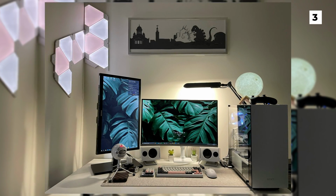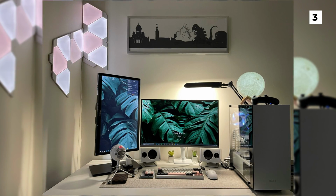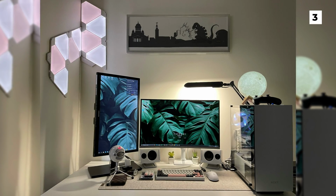The bright light and clean desk space makes this area seem perfect for working from home, and it makes me want to buckle down and be productive. I also like the wallpapers that add a nice pop of colour to the build without being too obnoxious or distracting.